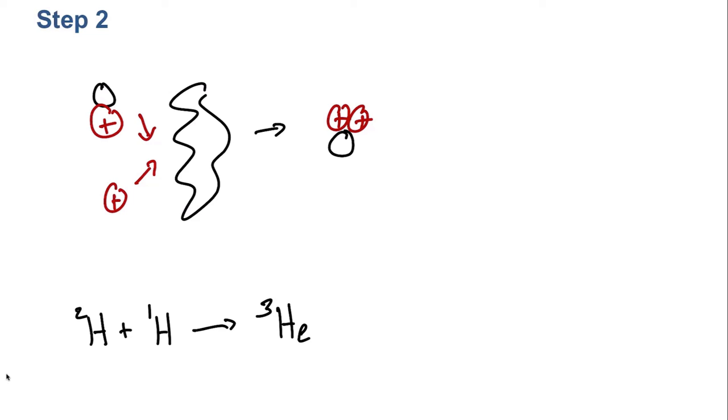So we have successfully done nucleon conservation. We've got 3 at the beginning and 3 at the end.